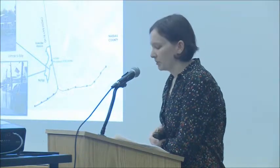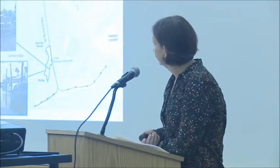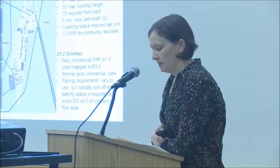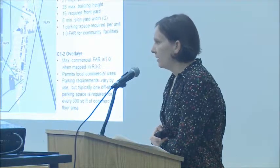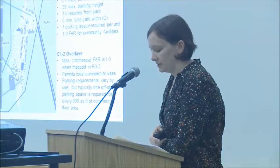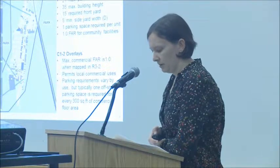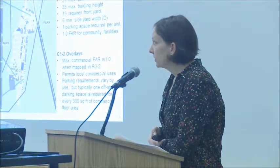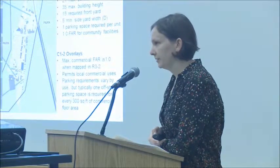First up, Broad Channel. This rezoning includes a zoning map amendment and zoning text amendment as well. Here's where Broad Channel is located. It's in the middle of Jamaica Bay within Queens Community District 14. The area is currently zoned R3-2, which allows all residential building types. And the zoning designation really doesn't match the existing conditions, which is predominantly single-family detached homes on narrow lots. There's also a small commercial node on Cross Bay Boulevard, where there is a C1-2 commercial overlay.